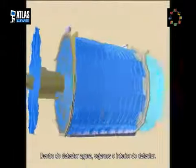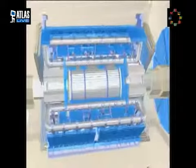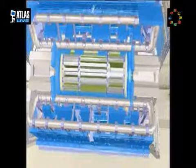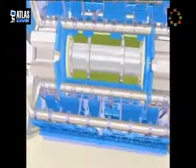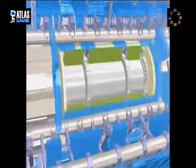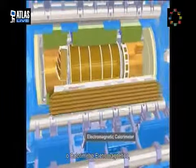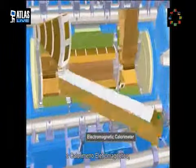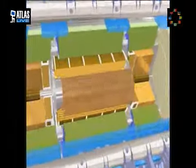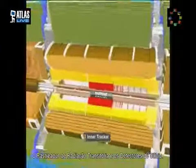Now let's look inside the detector. Here we can see in more detail the pieces of individual components. The tile calorimeter. The electromagnetic calorimeter. The transition radiation tracker, and the silicon devices.